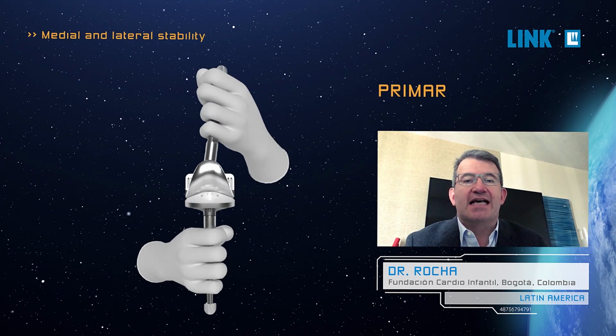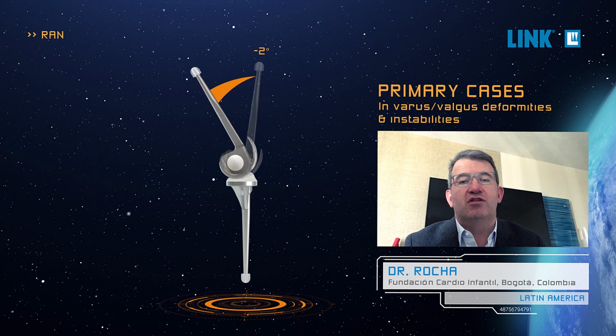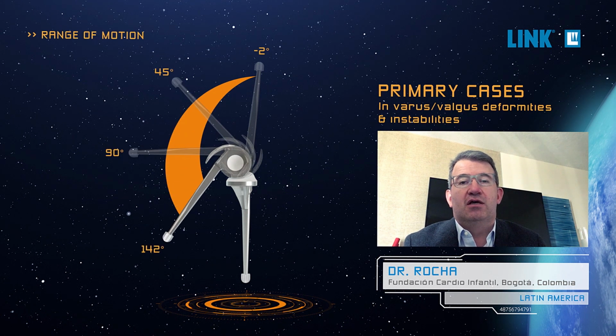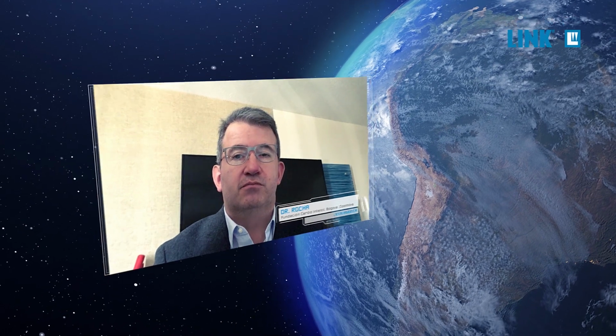From this point of view, the most successful solution in my hands is the use of ENDO model as an implant that allows first to correct an angular deformity in varus or valgus, and second, a safe medial and lateral stability with a high mobility up to 145 degrees of flexion. The history and the long-term follow-up of this implant make the ENDO model a strong tool in selected cases of primary knee replacement. Thanks for listening, and I'm handing over to the UK.